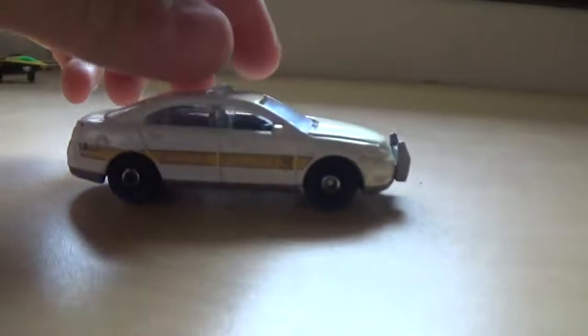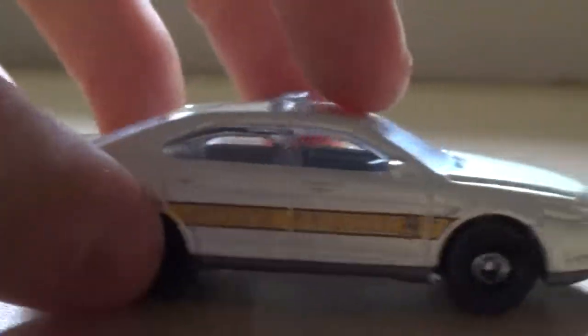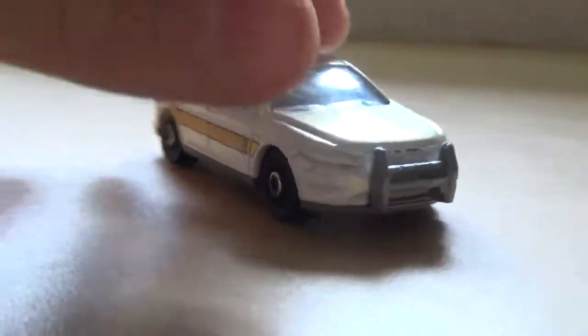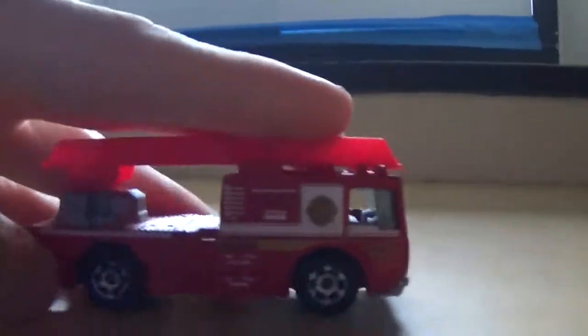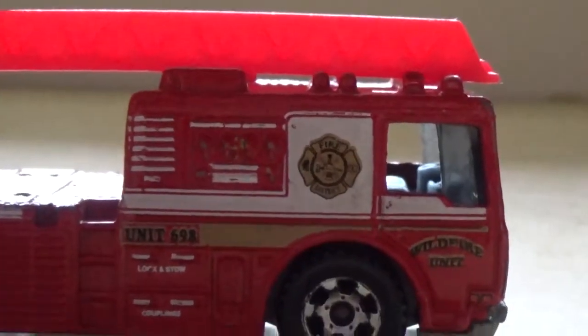Next we're gonna have a Taurus, the Illinois State Trooper one. This one has the Steelies on it, whereas the one I have has the 6 spokes. So very good. They got a wheel variation, and plus more Tauruses are good. This fire truck here, the 2006 fire engine, came in the pack with the light truck earlier. See, they both say Wildfire.